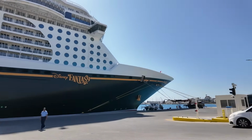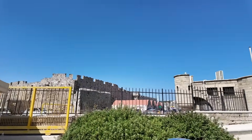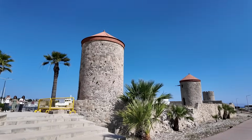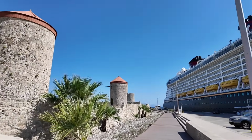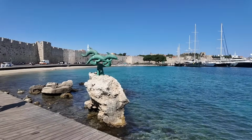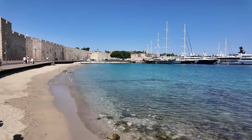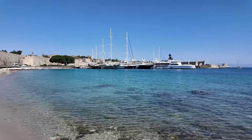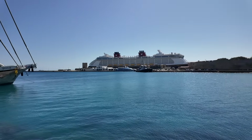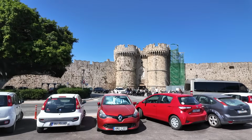So we are straight off the ship, and look at these old walls already. Wow. And then these look like they're old windmills. How cool. We're just walking alongside the city walls, and look, we've got a dolphin statue. We've got a little beachy area here. This is a lovely first glance of Rhodes. Oh, look at the ship from here. Beautiful. I love the turrets here.